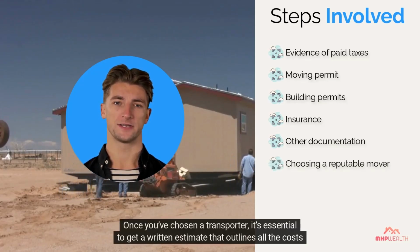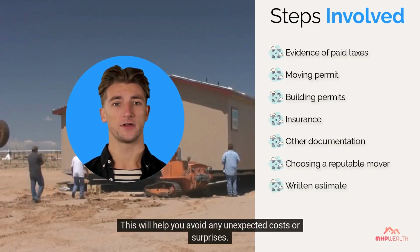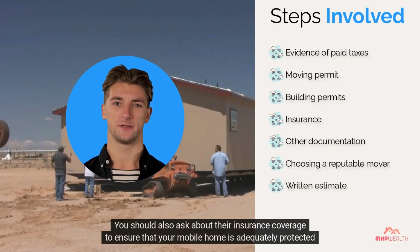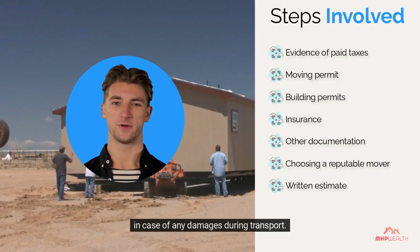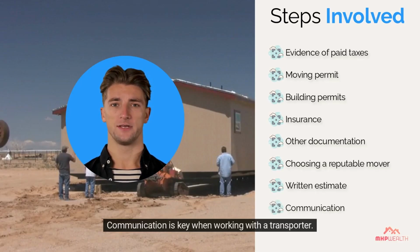Once you've chosen a transporter, it's essential to get a written estimate that outlines all the costs associated with the move. This will help you avoid any unexpected costs or surprises. You should also ask about their insurance coverage to ensure that your mobile home is adequately protected in case of any damages during transport. Communication is key when working with a transporter.